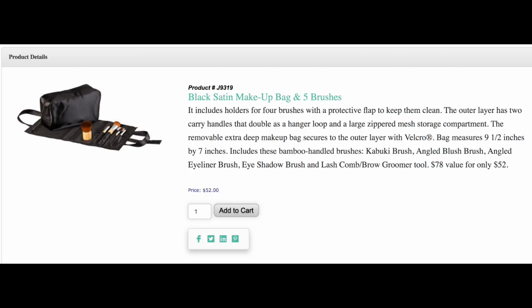Now you can get that bag by itself for $26, or you can get the bag plus 5 brushes for just $52. And the brushes that come with that are the Kabuki brush, angled blush brush, angled eyeliner brush, eyeshadow brush, and then the lash comb brow groomer tool thingy. So that's an amazing price.